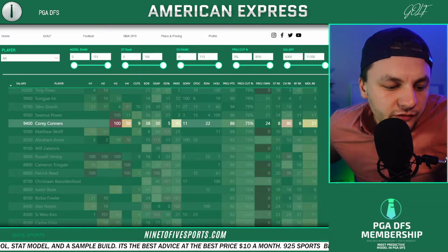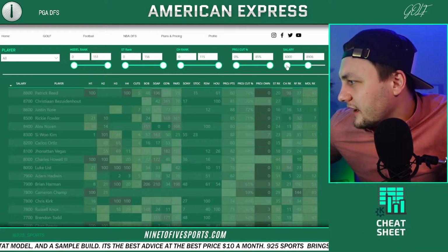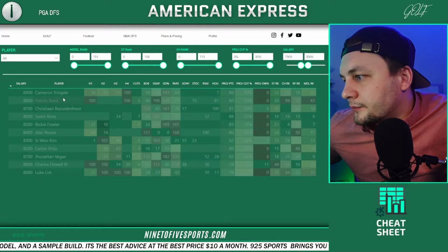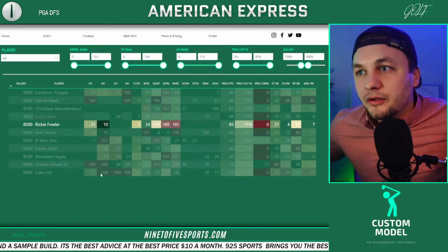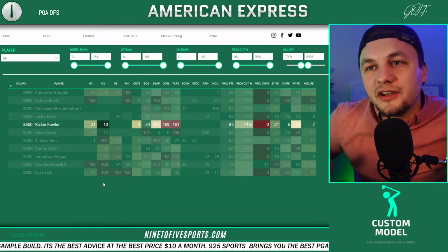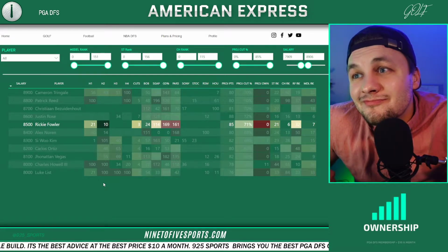Now we're going to move down into the mid-tier price tier. Let me just get the slider here. All right. So the problem with this week is the mid-tier, there aren't that many good picks, okay? You could possibly just build from the high tier and the low tier and be fine with it. Like Rickie Fowler, ranking out as a good pick. And the thing with Rickie is where the California narrative might be a factor.